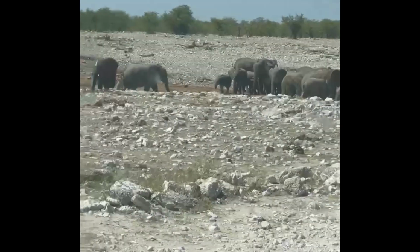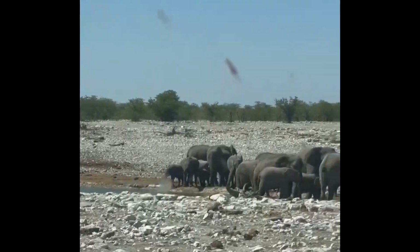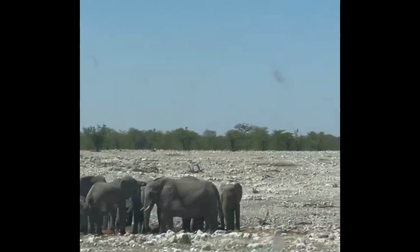From the second you turn off into Olifantsbad, you get to see these massive and majestic creatures all standing in the water trying to cool off. Just beautiful.